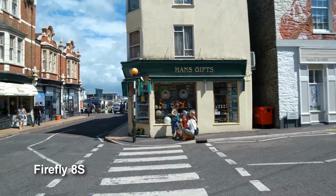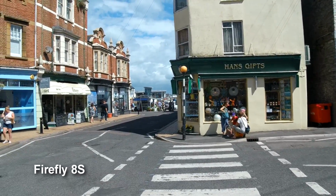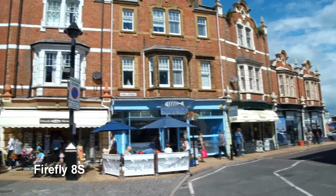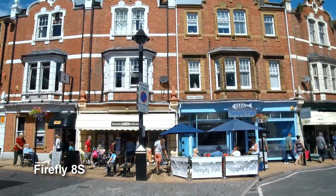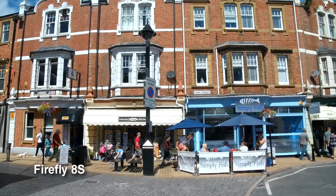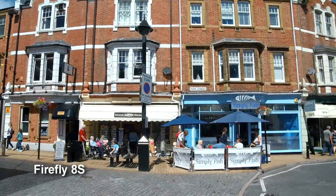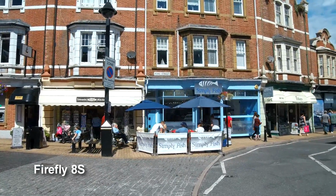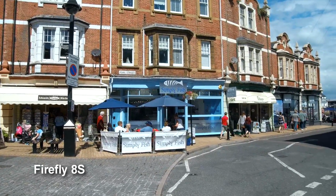And there's some good detail here, and in the distance you can see the harbour. And there's some good detail on the brickwork, which I think shows the sharpness from left-hand edge of the frame to the right-hand edge of the frame. And I always see how well I can read the lettering on the shop signs.